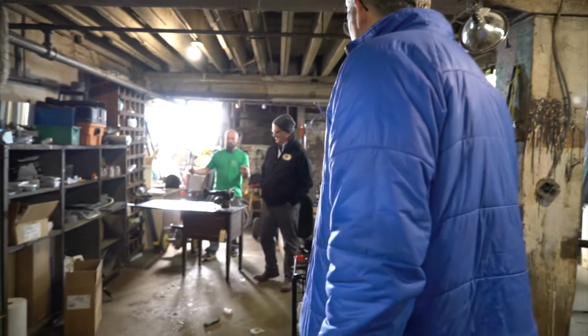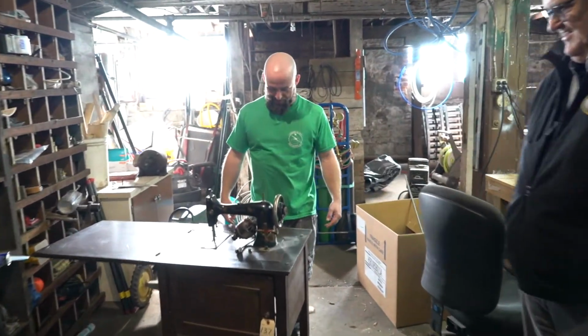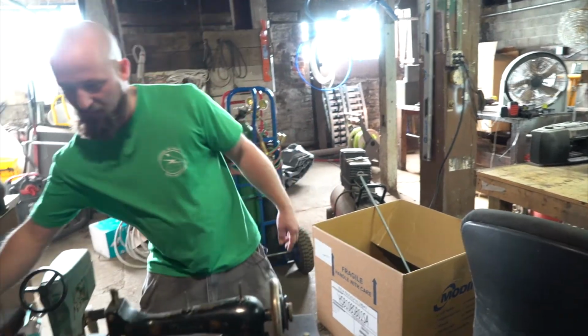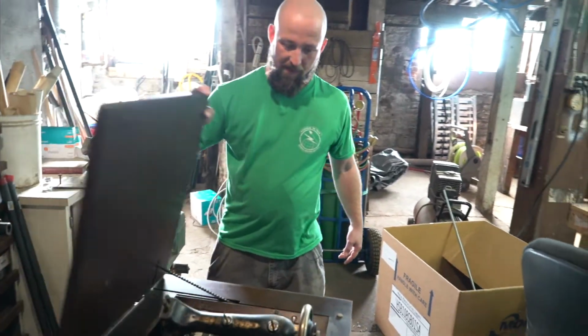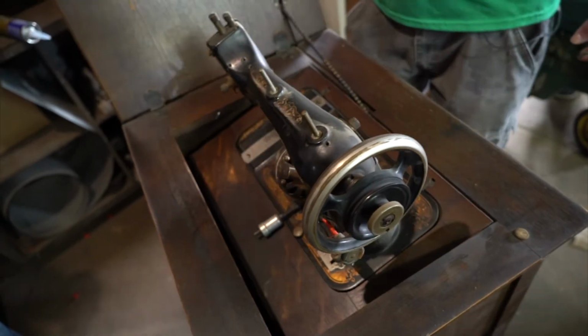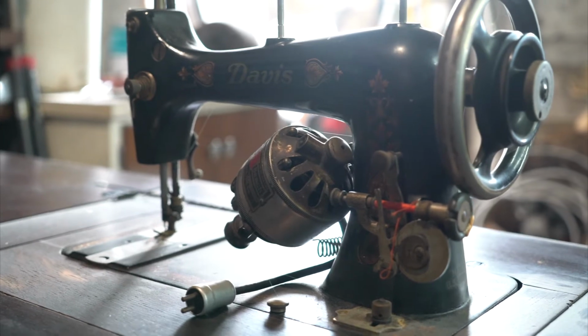So this is actually an old Davis sewing machine that was manufactured here in the building. You ought to show them how it goes in and out. You can turn it into a piece of fine furniture. Kind of like the old Singer sewing machines. Yeah. I actually got another one, but it's in a locked up space that I don't have the key for. It's got a pedal and everything.